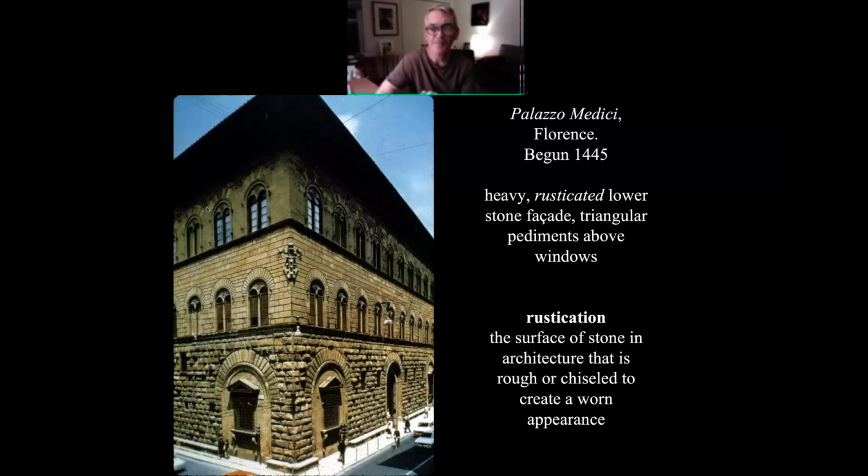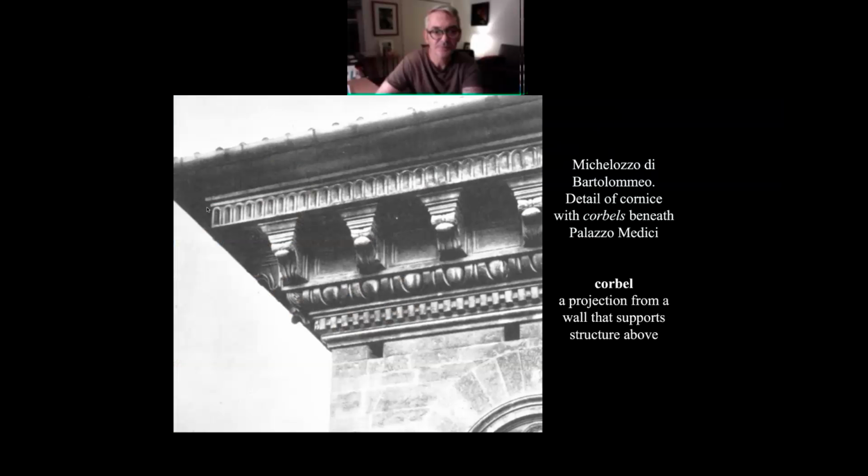So this, the Palazzo Medici, you can see the lower stone surface is rougher. That's an example of rustication for that surface. And then the upper sections of it are smooth, with much smoother stone. It gets smoother as you go up, and so it has this heavier, more rocky look on the ground level. But all that Roman arches, pediments, definitely Renaissance.